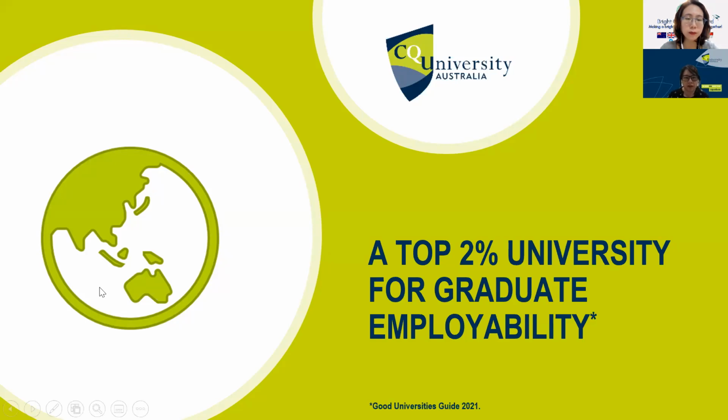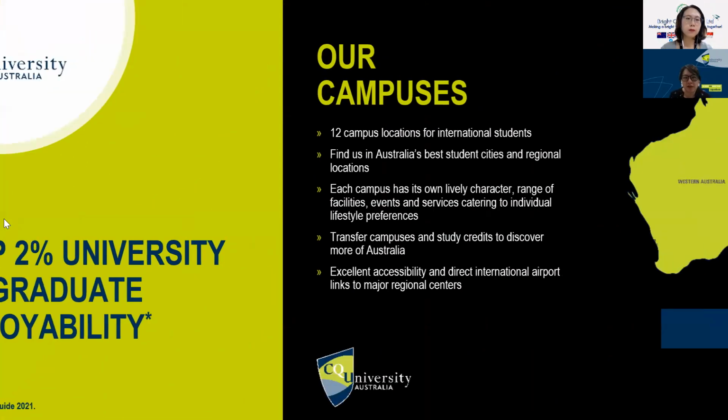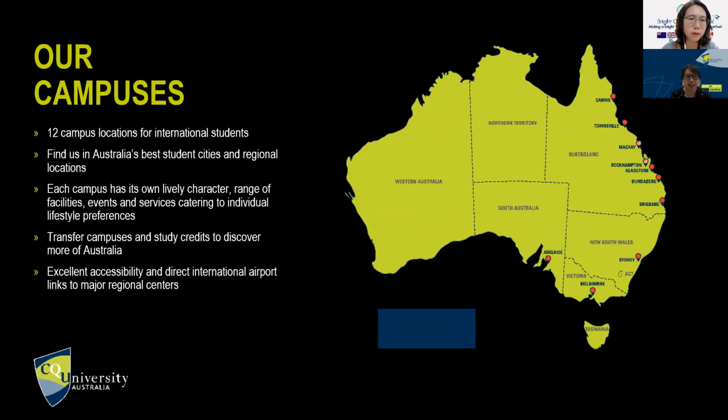So first of all, CQ University is actually one of Australia's largest regional universities. If you can see on the map here, the red dots represent where we have campuses in each location. In Australia, I can say that CQ University probably has the most campus locations. We have 12 campus locations for international students. We have campuses in all the three major metro cities, Sydney, Melbourne, and Brisbane. Other than those, all the other campuses are considered regional campuses.